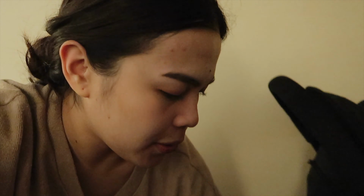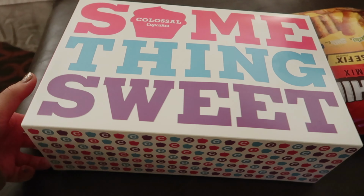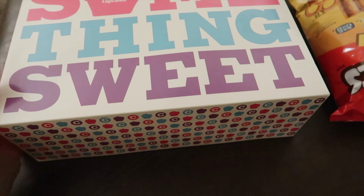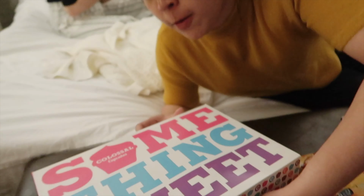So, I'm gonna show you guys yung cupcake na binili namin. Hold on. Something sweet. Colossal cupcake siya, yung tawag. Masyado siyang pink, actually. Ang colossal cupcake. Can you open it, my love? Open na po, mama.